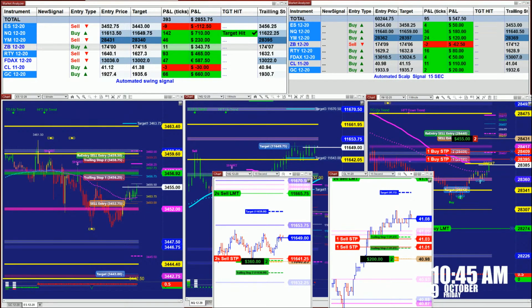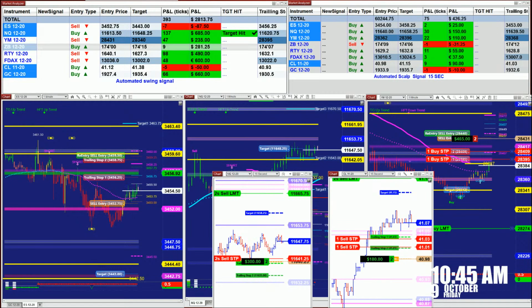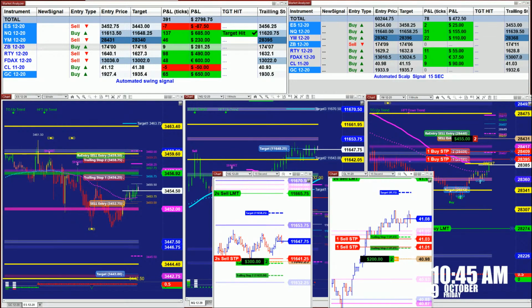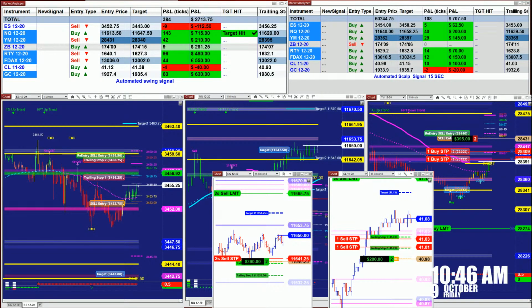But you cannot use 5 ticks on an auto trade. You have to give them much more than 5 ticks. Normally on a 1 minute chart, I feel you should not give more than 15 ticks stop loss.